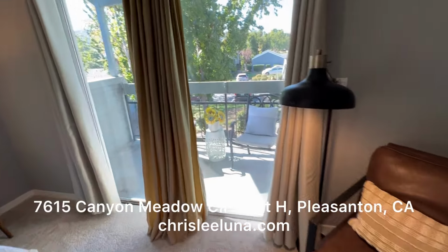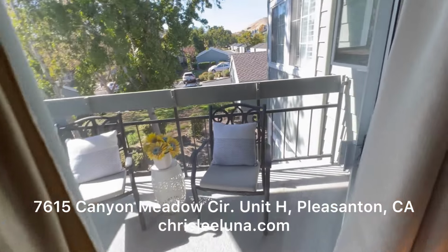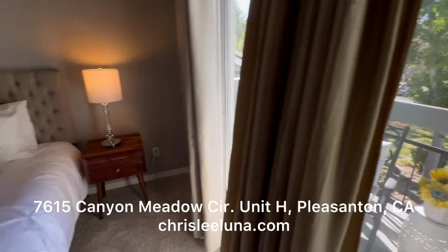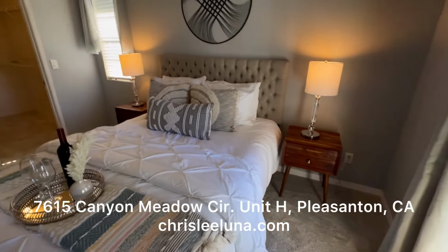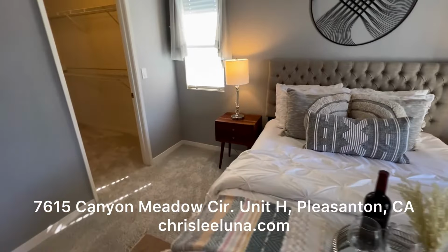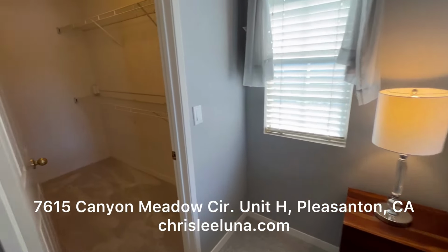with its own balcony. Both balconies have great views. Comes with 1 car detached garage with additional driveway parking space. HOA includes waste management and water.